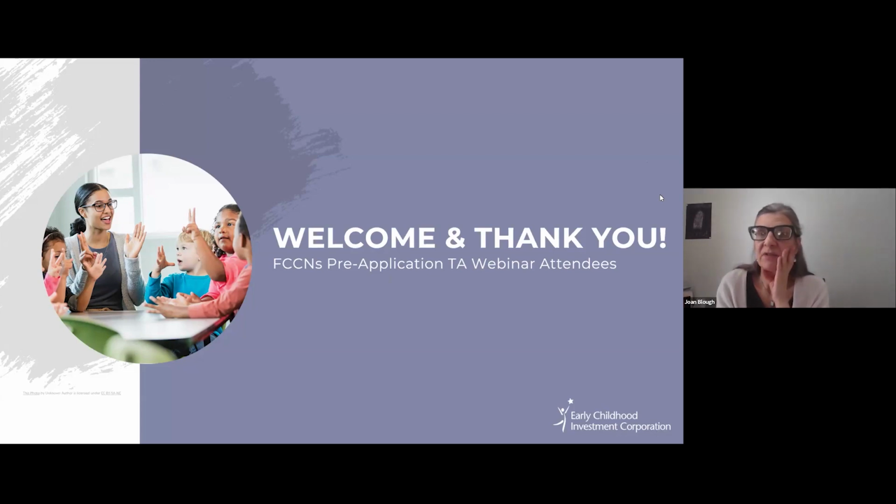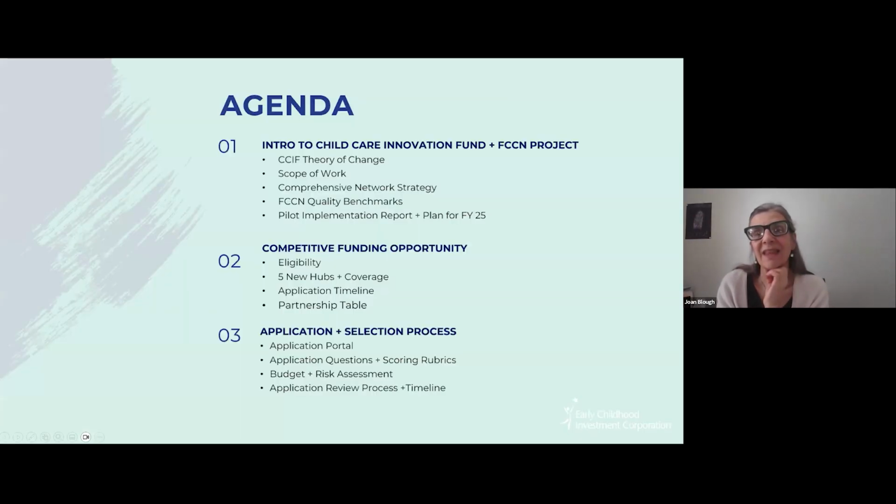I think we're ready to move to the next slide. So for our agenda today, we have 3 big buckets, so to speak, that we'll be focused on during our time together. And we are scheduled to be together for about 2 hours today. We wanted to allow sufficient time for us both to present the content and information that you'll need to submit a successful application and also to answer your questions. And I'll be talking more about how you can do that here in just a minute.